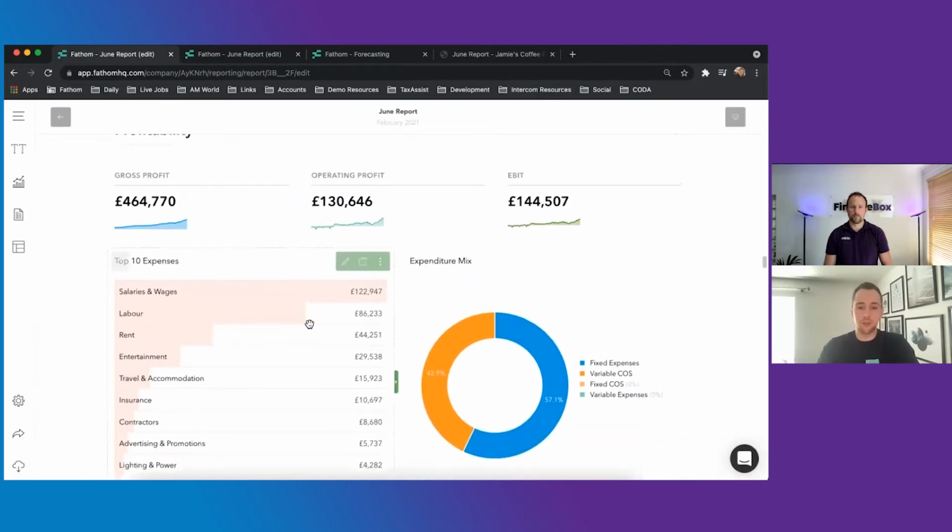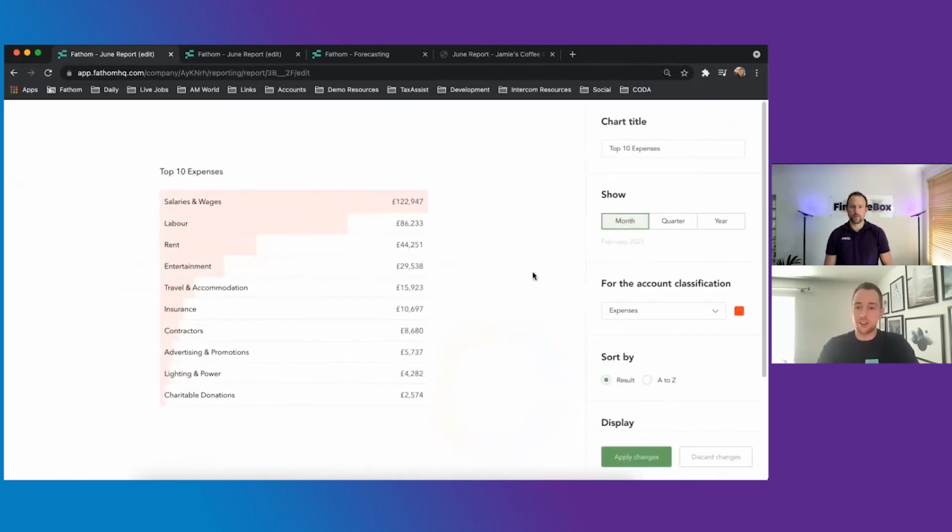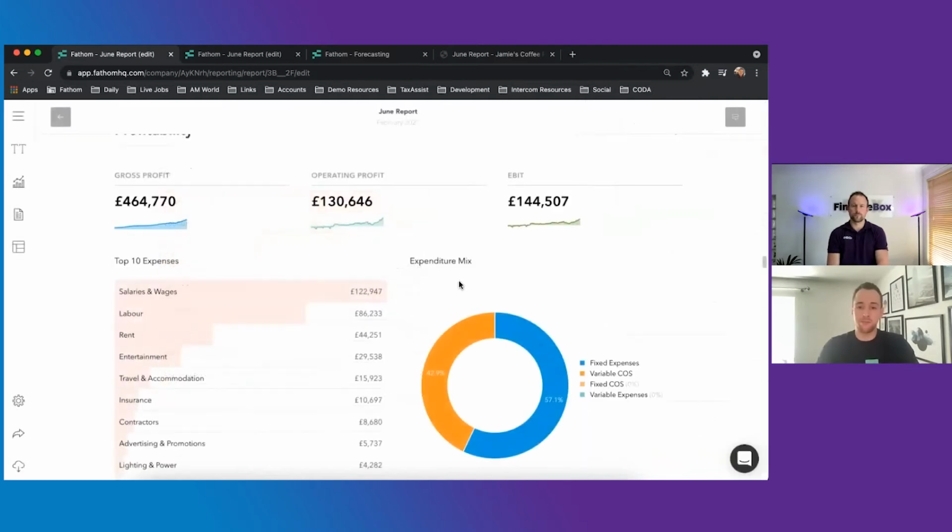Then we come to profitability, where we can add any kind of top 10 expenses or anything like that in there as well. We can also filter this down to liabilities and any other kind of metrics we can have. Essentially, you've got the option to change most things to quarterly and yearly within Fathom as well.